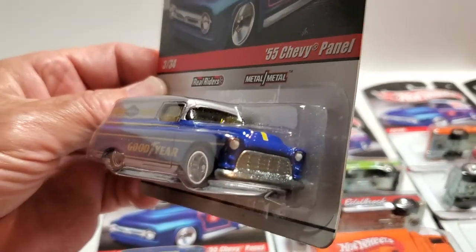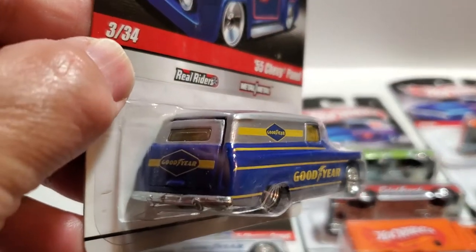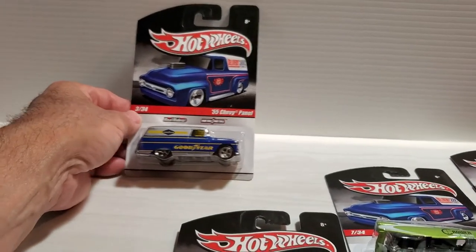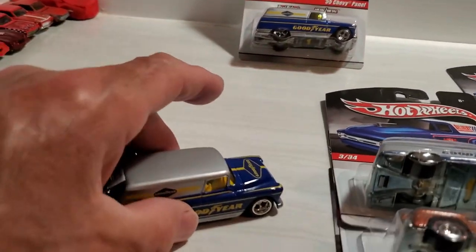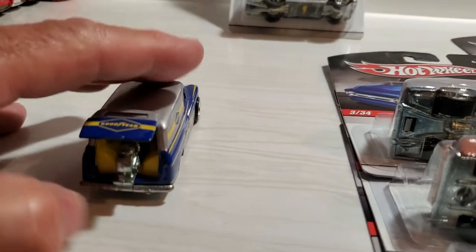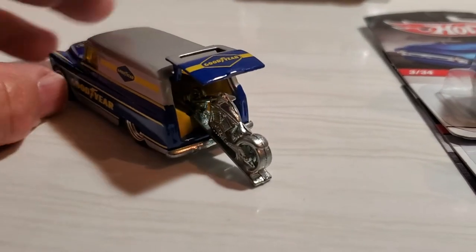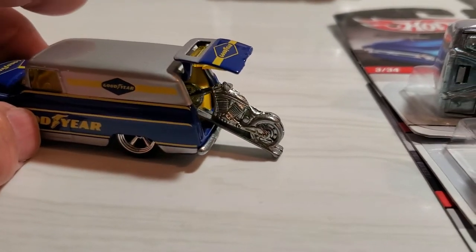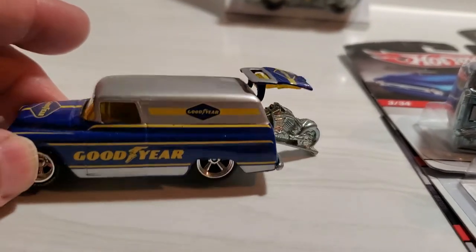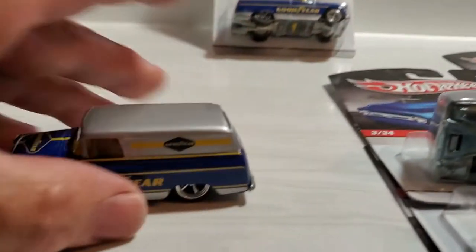And I'm a Chevy fan, so there's a lot of Chevys here, and I'm happy about that. And there you see the door on the back opens up. And I actually have a loose one. The first bunch of castings had this opening hatch and this motorcycle that slides in and out. Very cool. Then in later issues, they eliminated the motorcycle and then finally eliminated the opening door. But it's still a cool casting, even without the features.